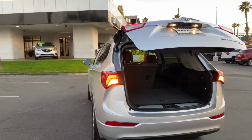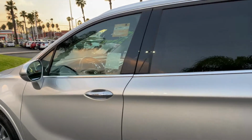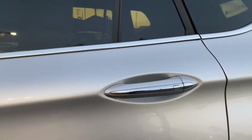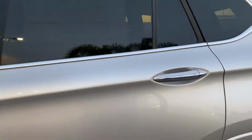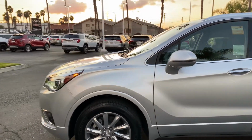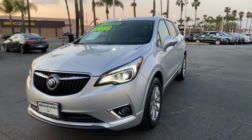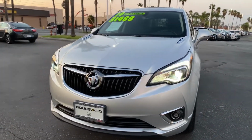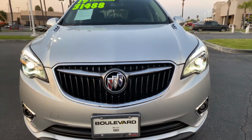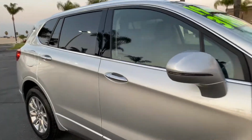Another feature just from the outside here that was added to this car, you have the passive keyless entry. So you'll see the buttons on the handles there. That'll allow you to unlock and lock the door without ever having to take the key out of your pocket, out of your purse, anything of that nature. Very sleek design on the outside. Buick's also gone back to doing the 3-colored logo on the front and the rear. So very sporty, very comfortable luxury vehicle.